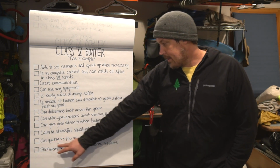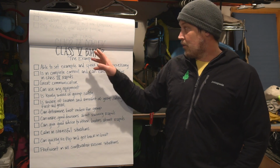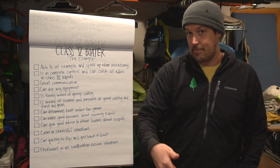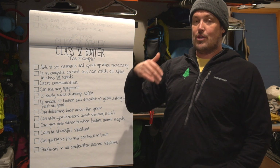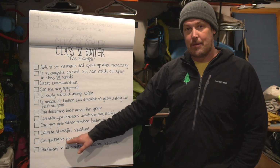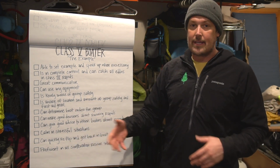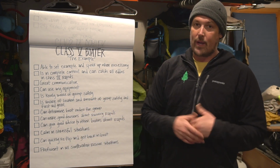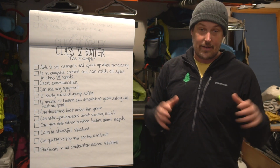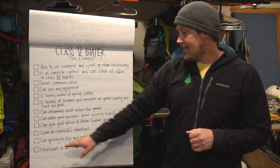Next is can quickly re-flip and get back in the boat. So, in class 4 the skill was can re-flip and get back in the boat. Now it's you can quickly do it. And to me, this is important for paddle boating, R2 of course, for like a light oar boat. If you're in a big heavy gear boat, you're not going to quickly re-flip it. You're going to get on top of it hopefully, or get to shore somehow. But I'm thinking cataract here.